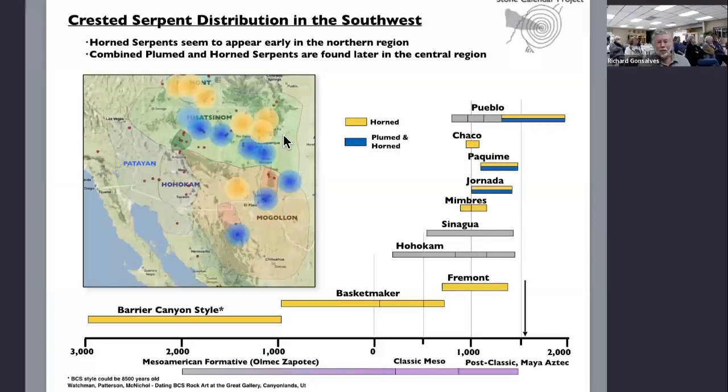Right. Were these serpents ever, you know, anybody think that they might have been based on real serpents that might have had plumes and horns like that? Maybe giant ones that were eating humans?